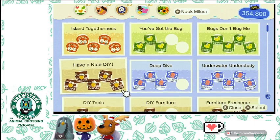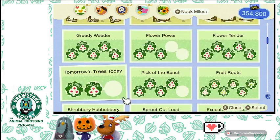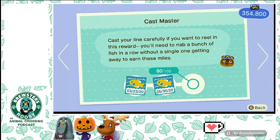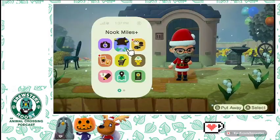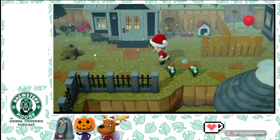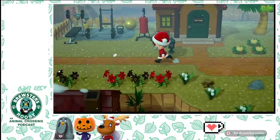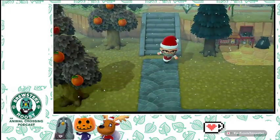So, one of them that has eluded me is driving me crazy. I get so far up there and then I mess up. The one that's really giving me a hard time is Castmaster. I got 80 out of 100 perfect casts without losing the fish or anything like that. I need 20 more and I messed up. So now I'm only at like 5 or 6. So that one's an ongoing battle. I don't know if I'm ever going to get it. In my head the whole time I'm like, all right, don't push the button. Don't push the button. And as soon as I hear a little clunk, I get all trigger happy. I push the button and I lose the fish. Quite upsetting.